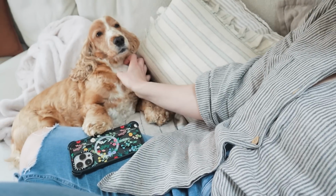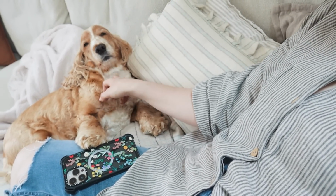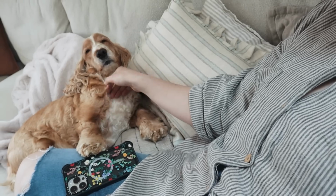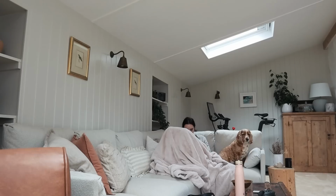Look at this dog in absolute bliss because mummy is finally giving her attention after giving her baby niece attention all day. What a hard life you lead.